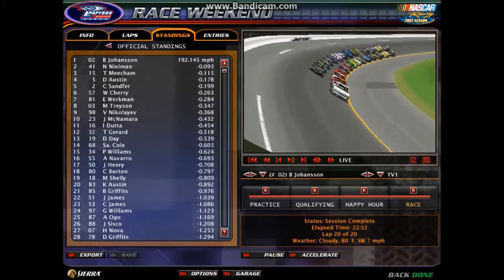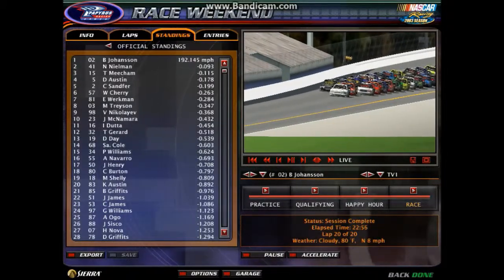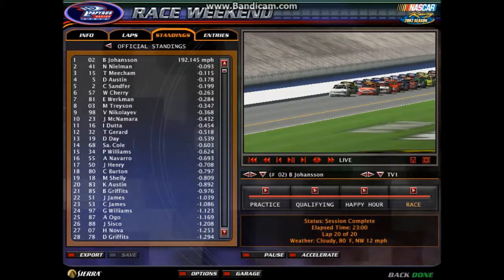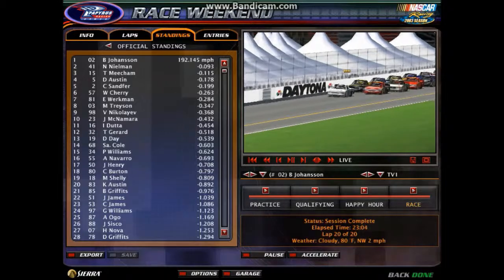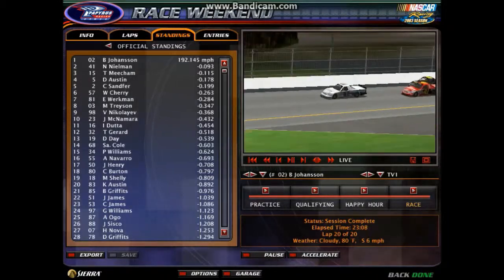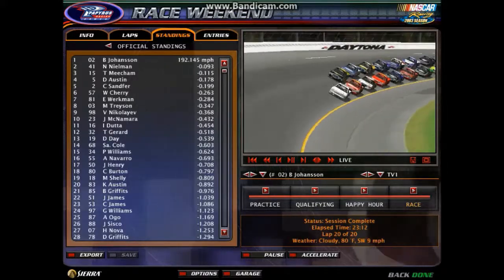So here's your field. We'll go through the top 10 here. Bob Johansson wins. Nick Nauman 2nd. Trevor Meacham 3rd. Drew Austin and Charles Sanford come on 4th and 5th. Warren Cherry, Elijah Workman, Matt Trayson. Vitaly Nikolaev comes on 9th. John McNamara works his way up from 35th to finish 10th.